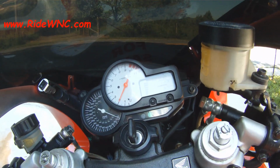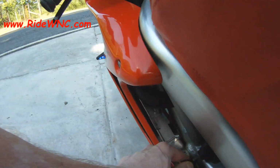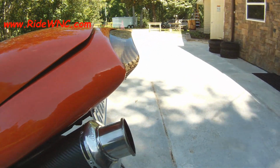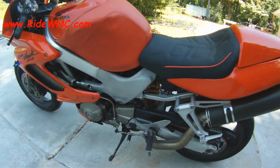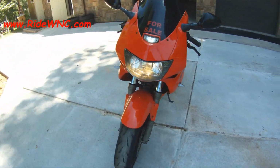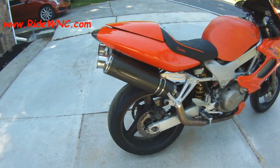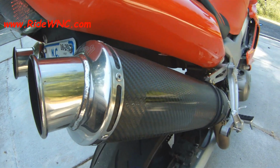It runs like a Honda, starts like a Honda. This is a nice bike for somebody looking for a Superhawk. The Devil exhaust has a nice rumble to it. When you're hitting 9,000 RPMs, that exhaust screams. It sounds great going through the mountains. Again, all the fluids have been changed on this bike. It's got decent Bridgestone S22 tires.